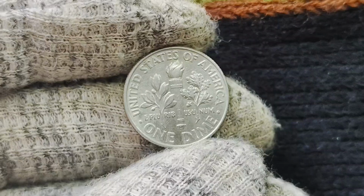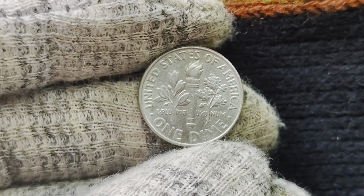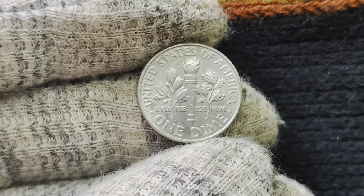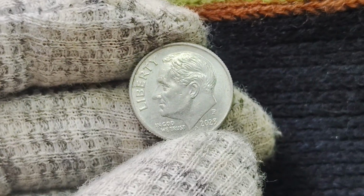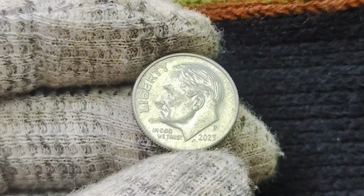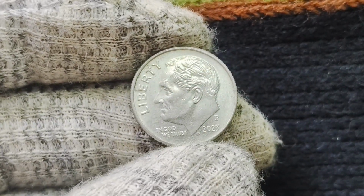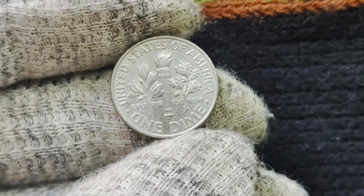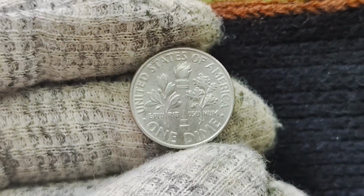Mint marks are tiny symbols on coins that tell us where they were made. For example, a D stands for Denver, S for San Francisco, and P for Philadelphia. However, in 1894, the U.S. Mint produced a very limited number of dimes, some of which had no mint mark. These coins, believed to have been made in the San Francisco Mint, are incredibly rare and highly sought after. But what makes them even more special is the fact that only 24 were ever struck.